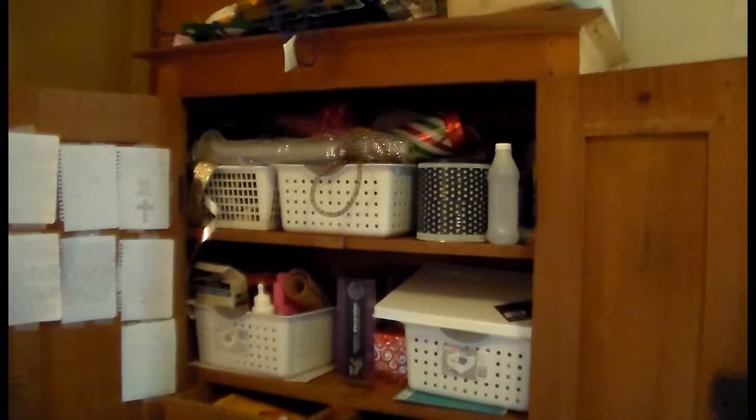Okay, this is inside the chifforobe, and first I'm not sure how good the lighting is in this corner because it is very dark in this corner. So I apologize if the quality of this part of the video is not very good. It's just not very well lit right here, and there's not a lot I can do about it.